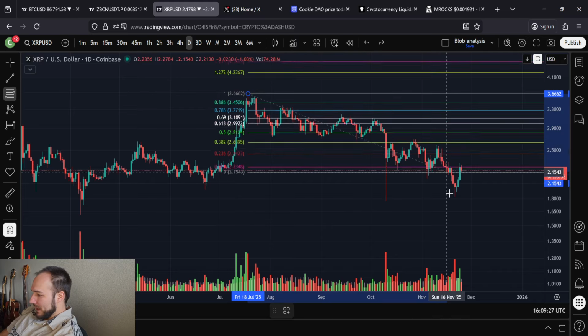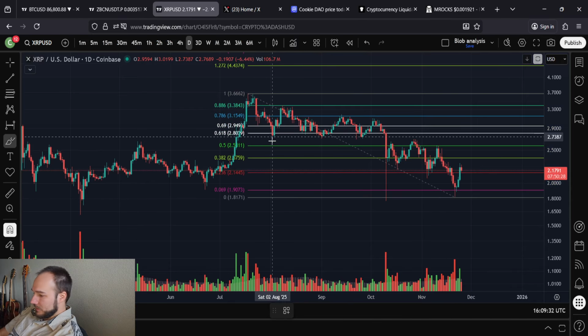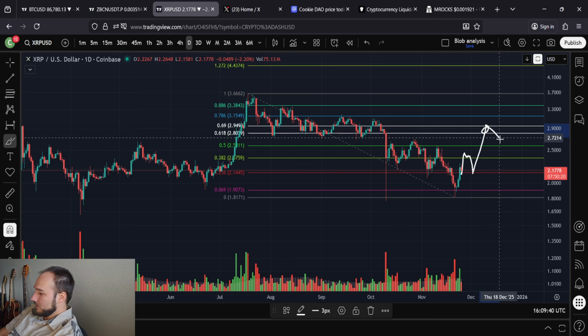We take the high from back in July to the low here, probably something just above the 382. Right there, 240, 245, something like that. Consolidate. Maybe you pull back to this exact price and then you rally up to your golden ratio. Pull back to this price for support and then you rally up here, something like that.